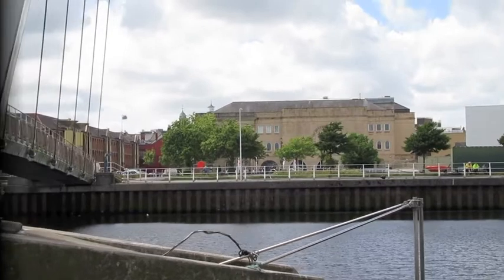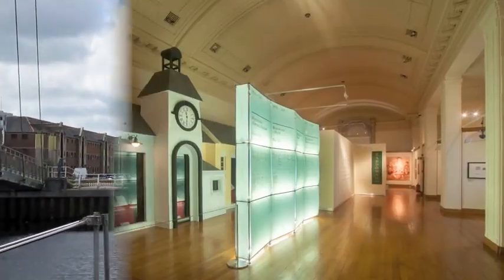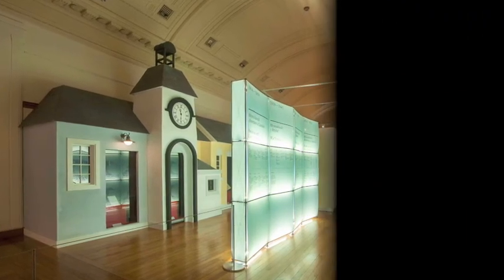On the left, the yellow brick building was originally Swansea's first Guildhall. Built in 1825, it now houses the Dillon Thomas Centre and is managed by Swansea University.